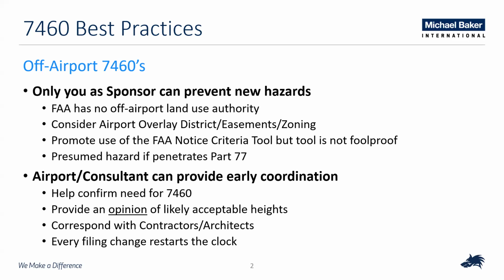Part 77 is the presumed hazard. It's always a presumed hazard if you're penetrating Part 77. That should protect you for most off-airport cases, although penetration of Part 77 can definitely be allowed. Your airport consultant, or airport staff if you have them available, can help look at these issues for off-airport developments and provide an opinion of whether or not the development, if it penetrates Part 77, may just need to be lit or remain below one of the critical surfaces, the obstacle clearance surfaces.